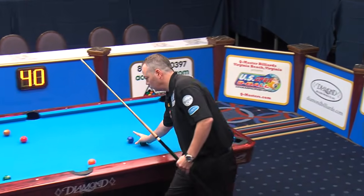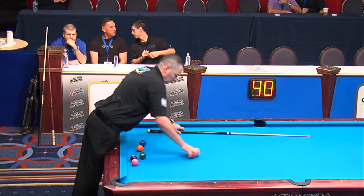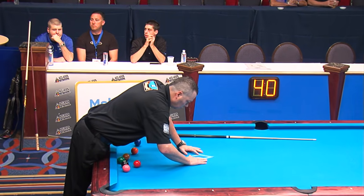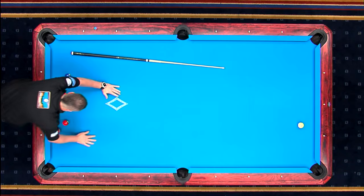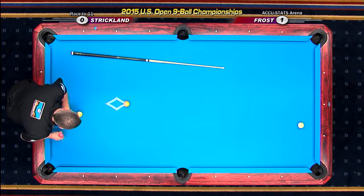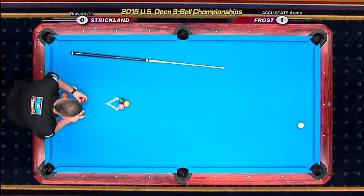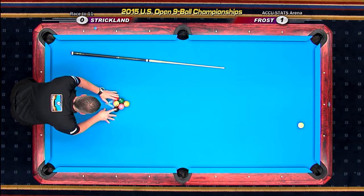Well, game one goes to Scott Frost, who leads the match 1-0. We'll get our first chance to look at his break. Well, just from my observations and having broken with this circumstance, the softer break works better. When you try to blast the balls on this rack, you're not going to get real good results, especially with the angle you're coming at with that smaller break box. So a cut break on this rack works real well.